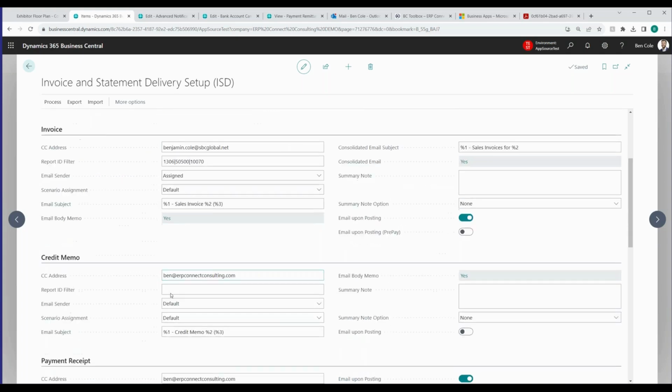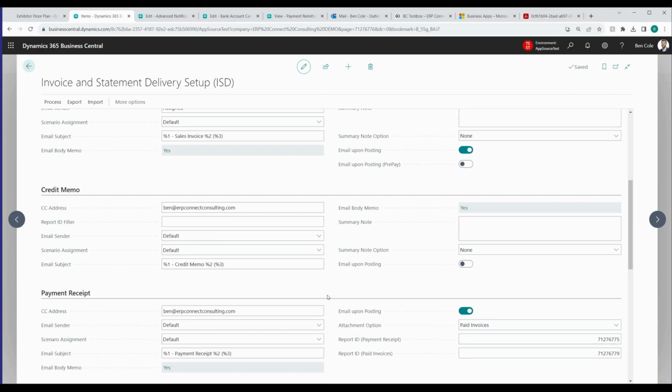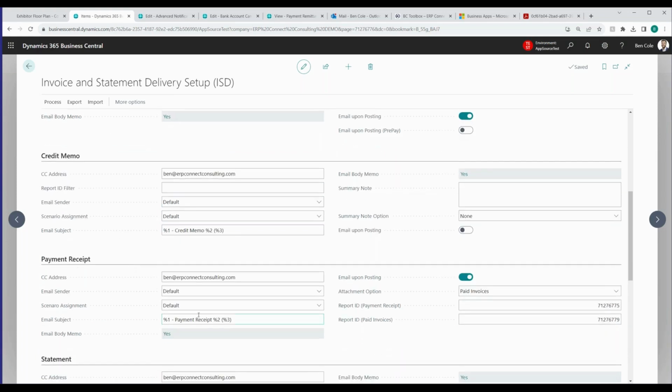As we come down here, credit memo and payment receipt are going to work pretty much the same as invoice. So you have the option to email upon posting. You have the option to CC yourself, put an email subject, email body, all that fun stuff. Same on the payment receipt.